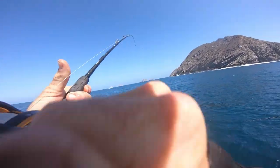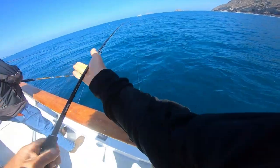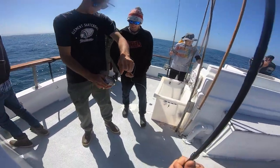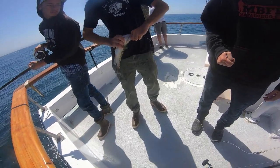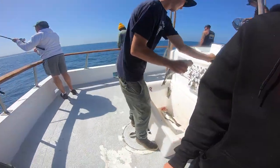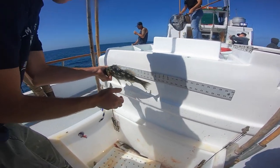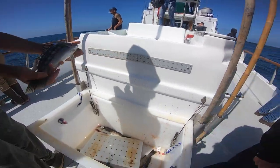Fresh one. Oh, it's a giant. Oh, yeah. Short. I was just going to say, it might be 14 inches. This one looks about 13. I'm going to check right now. It looks a little short. It's a 13 and 3/4. They gotta be 14. He might touch that. No, he's just shy. Just shy. 13 three quarters.